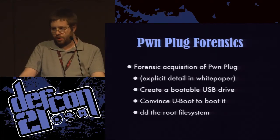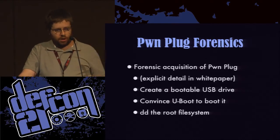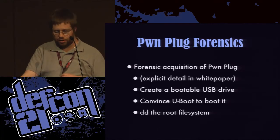I'm not going to go into all the different U-boot commands and things like that. But the essential idea is that the Pwn plug is based off of the Shiva plug platform. So if you want to play around with these devices, you can just buy a little $99 Shiva plug. Honestly, nowadays you're better off with a Raspberry Pi or something. But the idea is this Shiva plug hardware that the Pwn plug is based on can boot off of a USB drive if you ask it nicely.